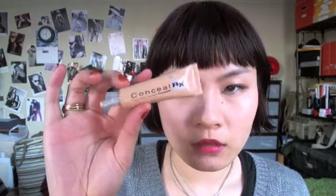So I tried the Physician Strength concealer. This is sort of pharmacy formulated, and I got this in Natural Light. It's a squeeze tube. It's pretty similar to the Kat Von D tattoo concealer, except this is a little bit thicker than the Kat Von D one. I do like this. It matches my skin tone pretty well too. But I only use this when I have really big redness, like a big red spot. That's when I would use this. But I don't use this every day because I find it a little bit thicker.